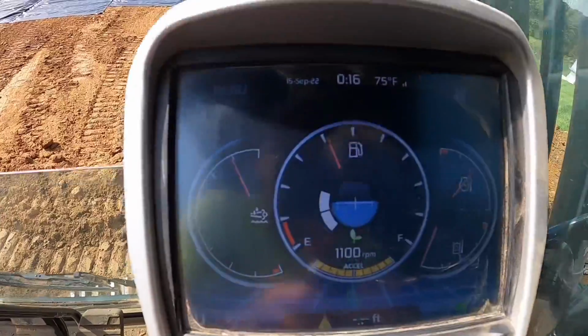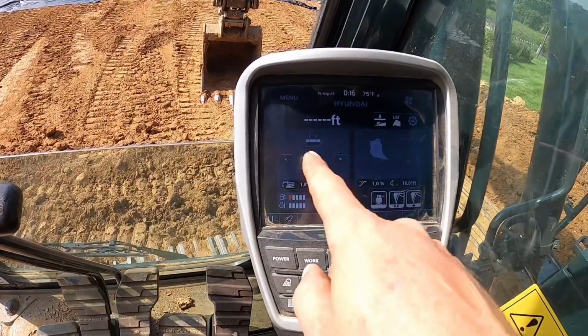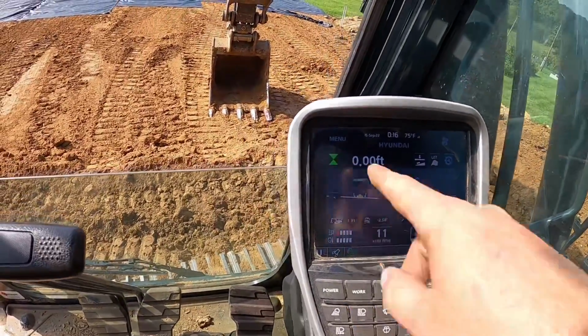All right, see if we can remember how to use the system here. It's been a while. We'll hit this button here. Our screen pops up. This basically says we're gonna be running grade off the middle tooth right there. We're just gonna set grade right there so it's got to zero.